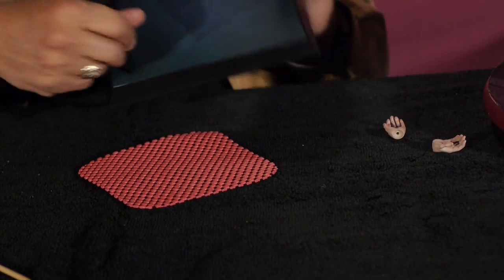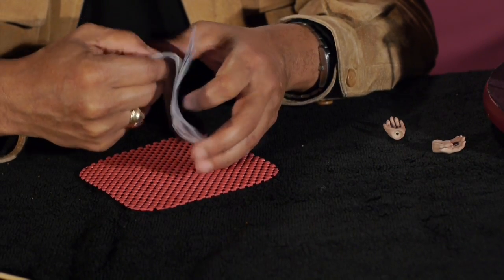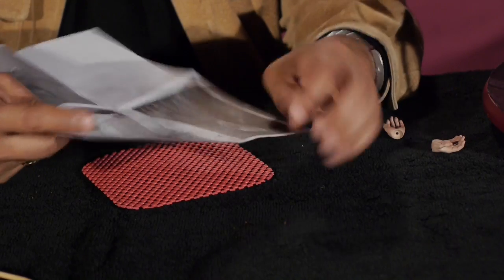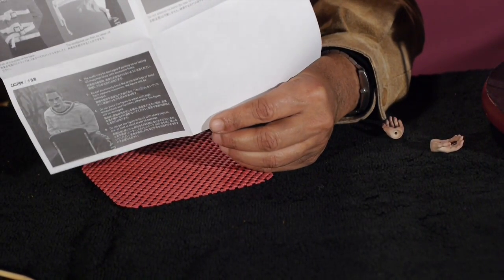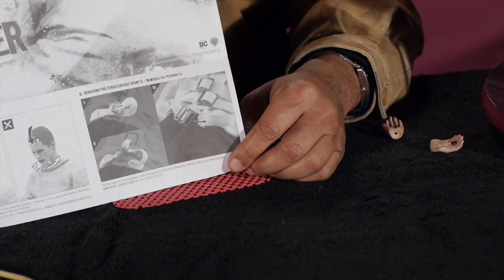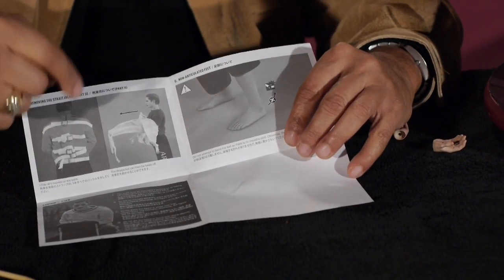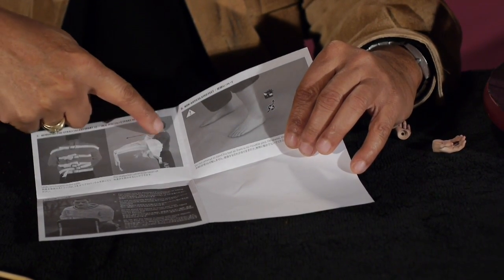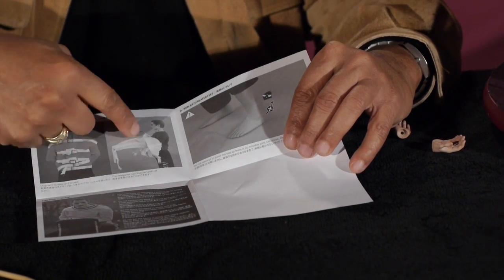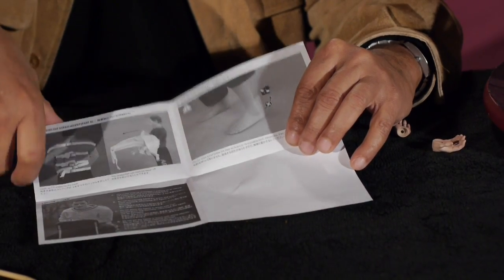So that's very cool. And it comes with a booklet that tells you all kinds of things on how to move his head. His head doesn't move that much, but it shows you how to move his head, how to undo the straitjacket. The straitjacket is removable. It looks like a bear to get it off and get it back on, but you can see by the picture he has a black t-shirt on underneath. And I've seen some YouTube reviews where some people did take the jacket off, and he does have a black t-shirt on underneath.